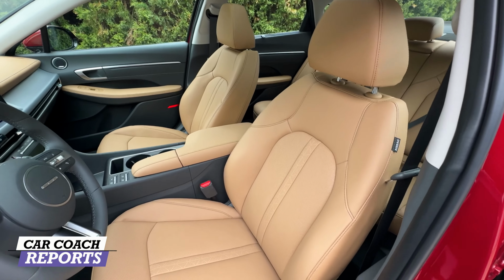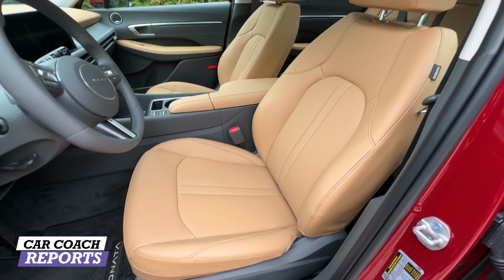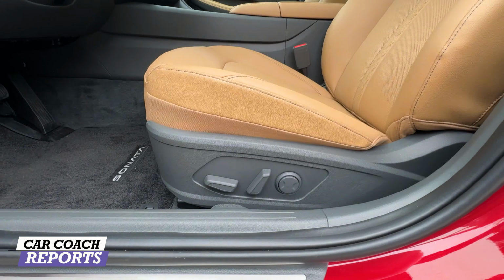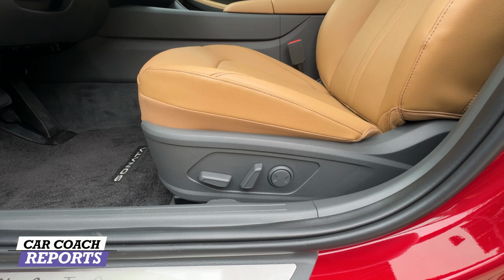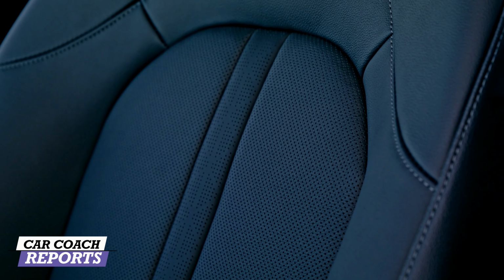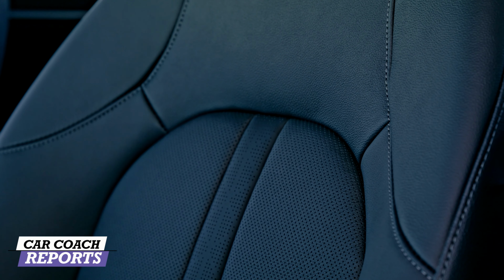When it comes to seating for the Hyundai Sonata, we have the Limited, which means we have leather seating surfaces. 6-way power is standard on the Limited. If you go with the SEL, the lower trim level, it is 4-way. Heated front seats are standard, and the Limited offers ventilated front seats as well as a heated steering wheel.